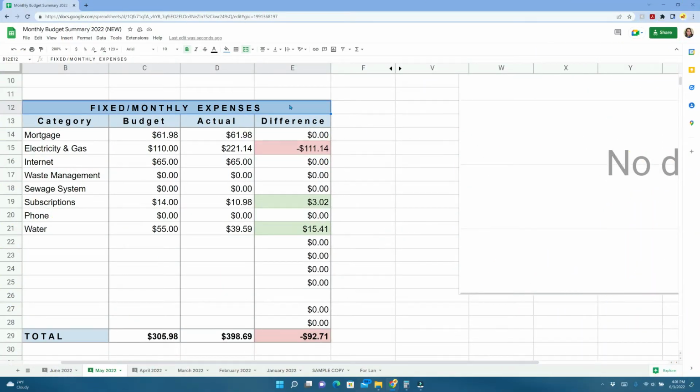All right, so for my fixed and monthly expenses, the first one that I have is the mortgage. So this one is just an additional principal payment, so it's still $61.98. For our electricity and gas, as I have kind of explained in my June budget, there were some complications from that flexible payment program from our local electric company. So I just changed it now. Instead of paying an equal $110 every month, I just changed it to whatever the actual amount due for our electricity and gas. So now I've been back paying from the previous months. So it's $221.14 for the month of May.